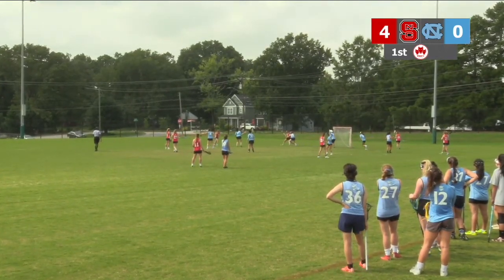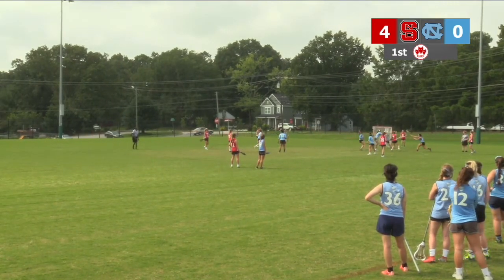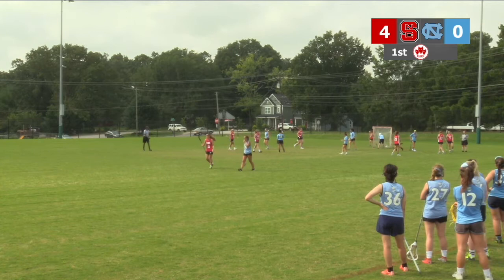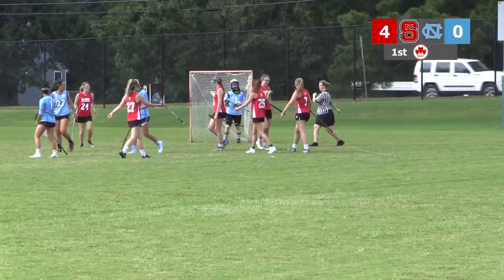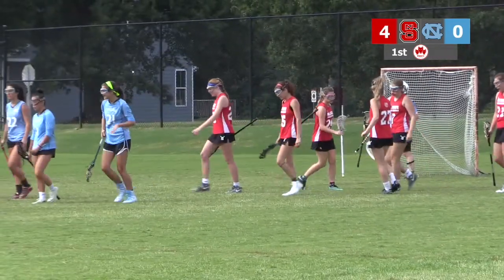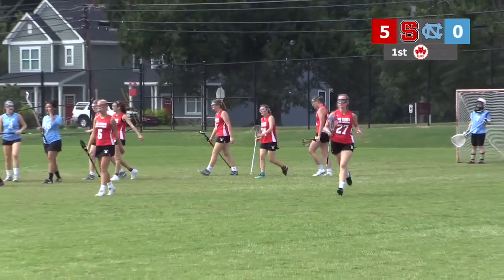Okay, looks like NC State's trying to slow things down a little bit here. Passes it to Savage. Savage runs in, shot. Goal! By Caroline Savage, in the bottom left corner of the net off a bounce shot, and that's State's 5th goal. Savage continuing her strong play from last game.